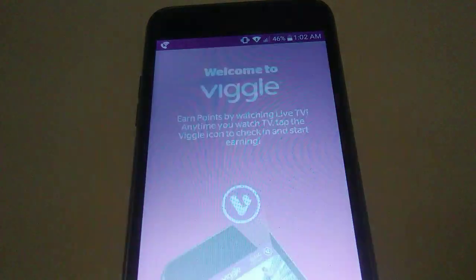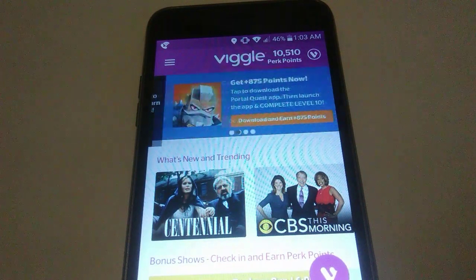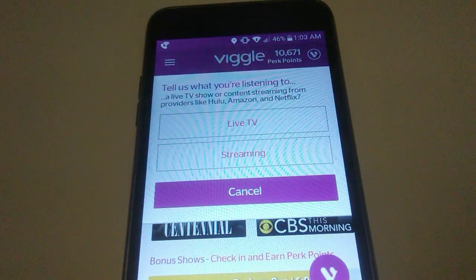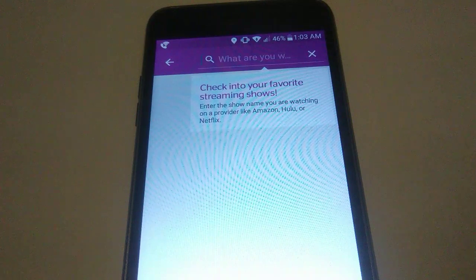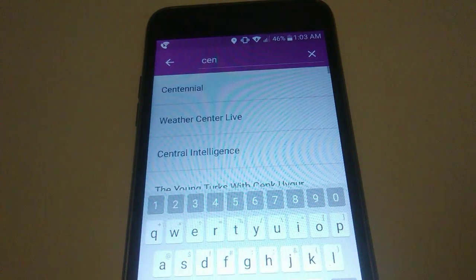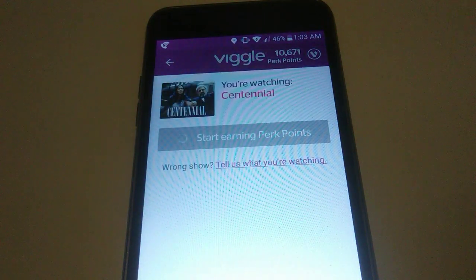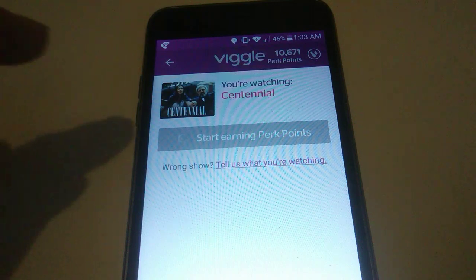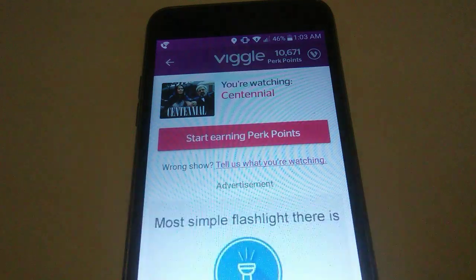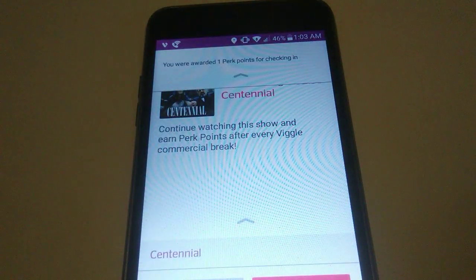First one I'm going to talk about is Vigil. First of all, I need to sign up with the actual perk.com to get your account to be able to link all these to it. It's the easiest way to do it. When you're using Vigil, you want to hit this little button up here, the little V, go to streaming, and then you type in a movie, longest movie preferably because it runs longer, it runs passive. Centennial is one of the best ones. You search it, start it. Bam, you're earning. Already got 1 point just for checking in.